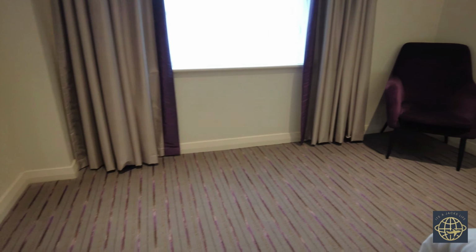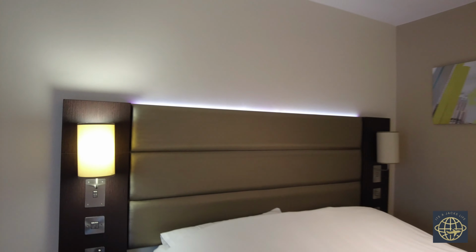Your classic purple, as you will know as you go through, everything in the Premier Inn is purple. Purple chair, purple carpet, purple curtains, purple, I was going to say lights. You normally get purple lights around the sides, and I think they are trying to be purpley, but some of the purple's fallen off maybe, I don't know. But either way, nice headboard.